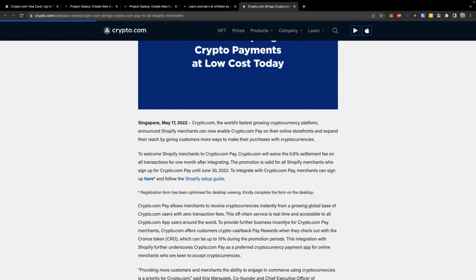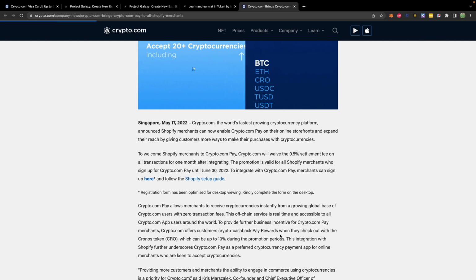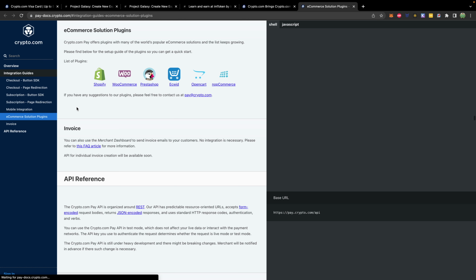So this will allow merchants to receive cryptocurrencies instantly from a growing global base of Crypto.com users. To provide further business incentive for Crypto.com Pay merchants, Crypto.com offers customers crypto cashback pay rewards, as we were talking about earlier, when they check out with the Chronos token, which can be up to 10% during the promotion periods. It's also available on other shopping platforms, so we have Shopify, WooCommerce, and then a couple of other ones I haven't heard of, but if you're into building shopping websites, then you might be familiar with these.